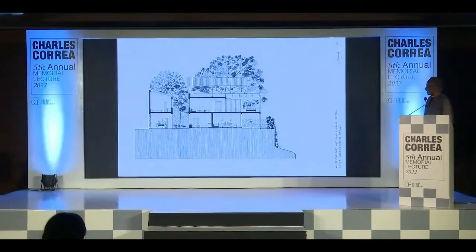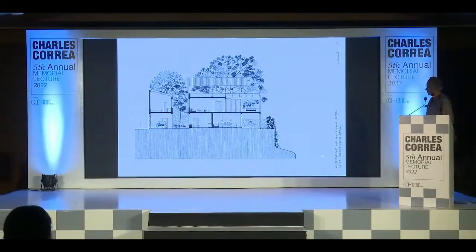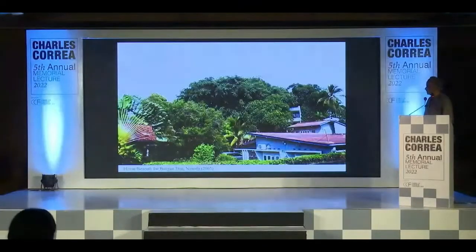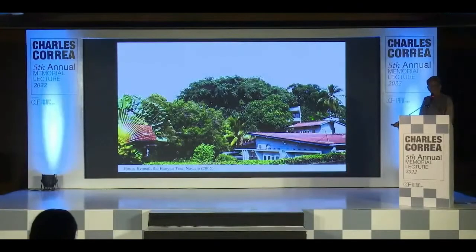Next. So you can see that is a neighbor's tree, but we are above it, and that's a garage, and this is the cassia tree, living dining. Next. So that is from the road, because that's a neighbor. If you go, the building almost disappears. Next. So you can see that is a building. Now in this whole, that's the banyan tree, and that is the building, and that's a neighbor's tree.